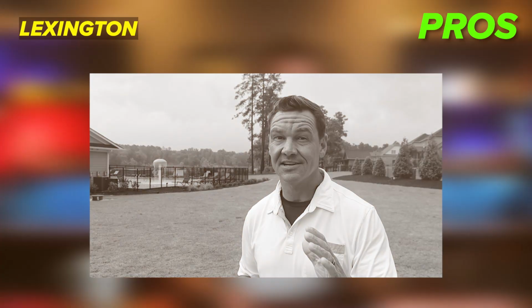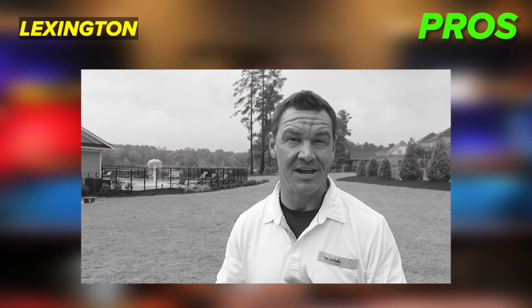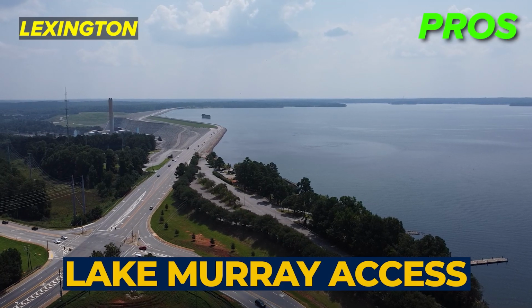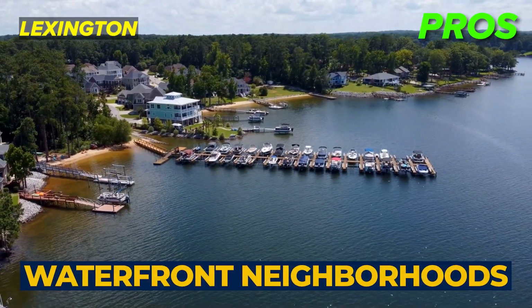Now, you also have tons of newer home developments. I recently did a series highlighting a ton of these, like Longview, Bluefield, Barlake, Carriage Estates, and more. I'm going to circle back and remind you about that later, so feel free to hold tight if that's something you're interested in. You also have public access to Lake Murray in Lexington just minutes away, and of course, multiple neighborhoods on Lake Murray with homes right there on the water.